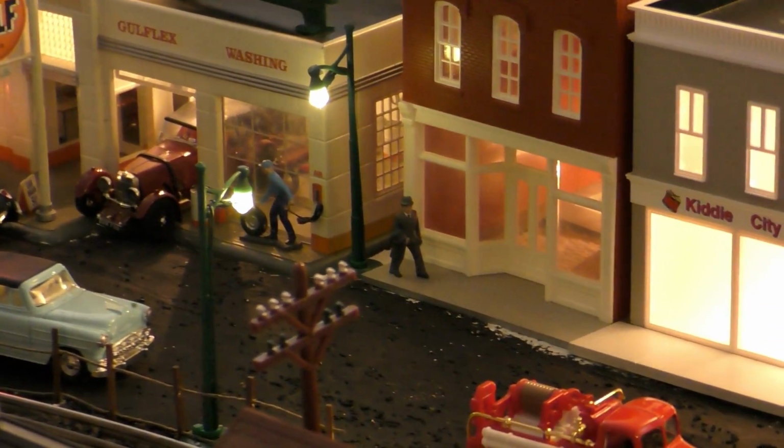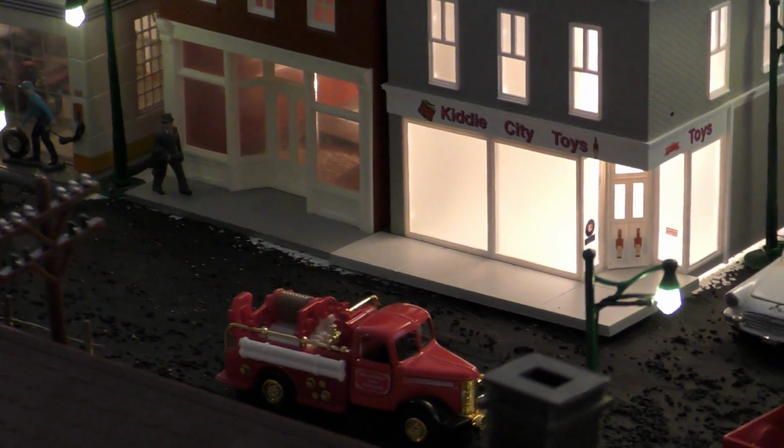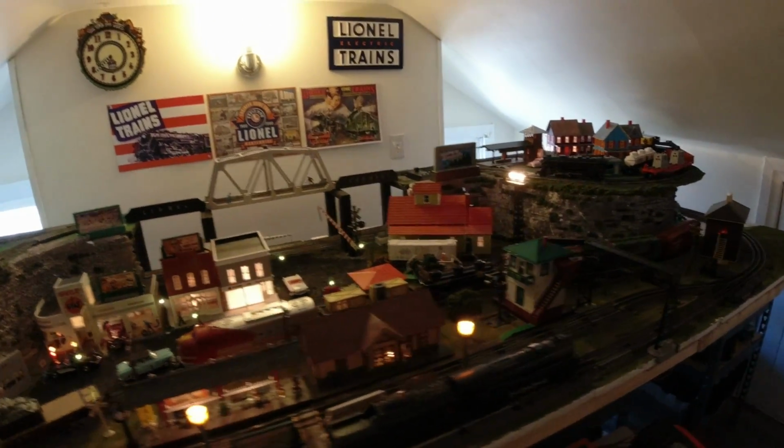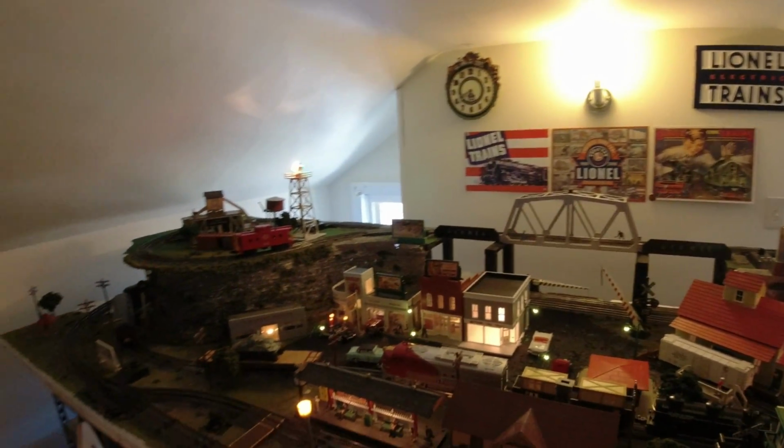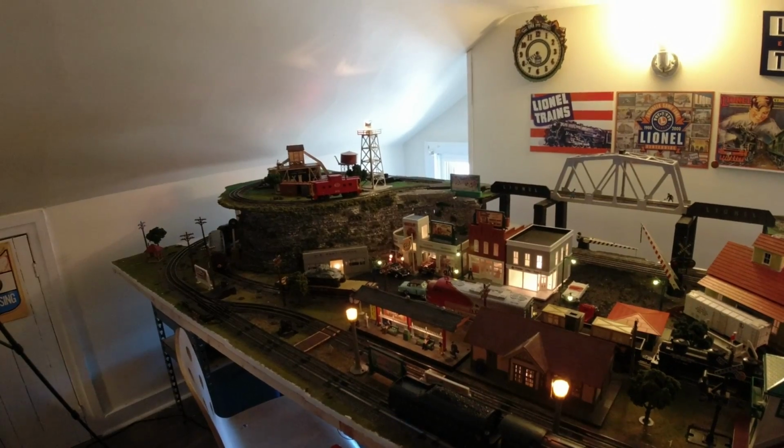It's even better at night. I actually gave him the idea just on a whim. Hey, turn your lights off. Let's see how it looks. And it started turning into night runs, and he actually has some LED lighting and stuff. So he's done a fantastic job with the space he has to work with.